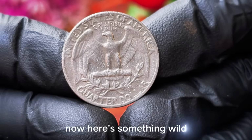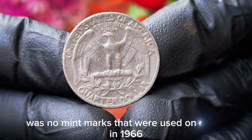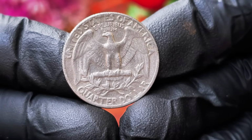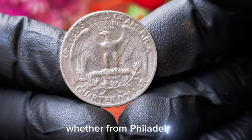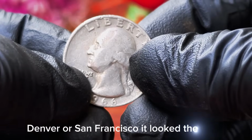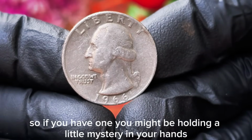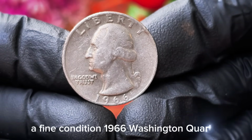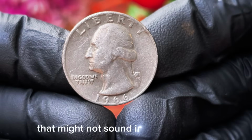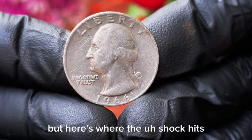Now here's something wild. Unlike most other years, no mint marks were used on coins in 1966. That was a deliberate move to discourage hoarding. All quarters, whether from Philadelphia, Denver, or San Francisco, looked the same. So if you have one, you might be holding a little mystery in your hands. But let's talk about yours. A fine condition 1966 Washington quarter. That might not sound impressive at first, but here's where the shock hits.